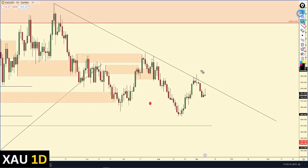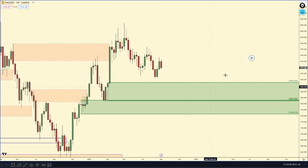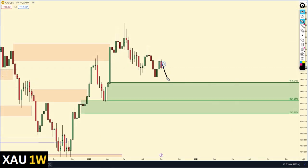If you look now on the daily chart here, we reacted nicely off the downward trend line. It's a very obvious and clean downward trend line. It doesn't mean that we're going to push all the way back down, but if you guys have been following me for a while, we have profit margin to the downside to about 1870. So I think this is still the move we could see on gold.